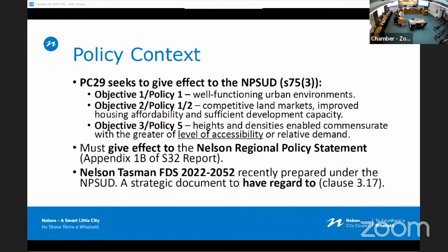In terms of the Nelson Tasman FDS, it's also a relevant document to consider, and as I've set out in my 42A, in my view it should be given a reasonable degree of weight, given that it has been recently prepared and under the NPS-UD.